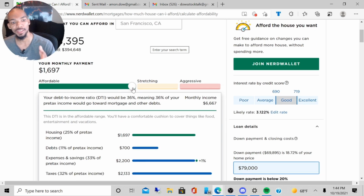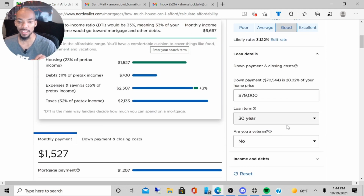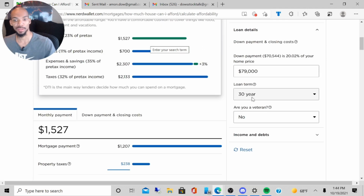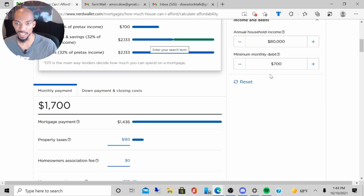And just because it says 36%, I would actually push it a little bit toward this side, just to make it a lot more affordable. But to each his own, it's up to you. And by the way, this is on a 30-year mortgage. If you put it on a 15-year mortgage, this is what it would be. Of course, you'll be paying the loan off in a shorter amount of time, so you can really just play around with it, change this.